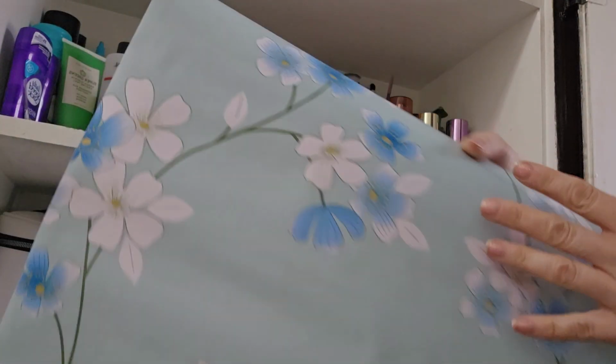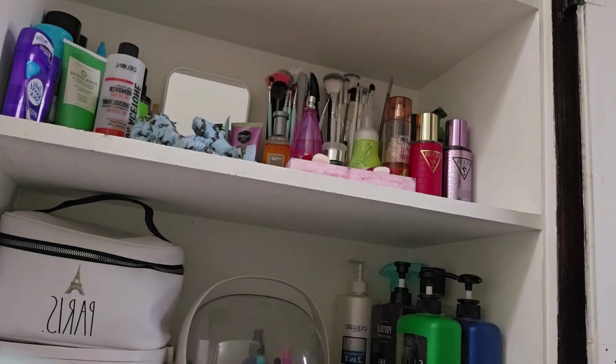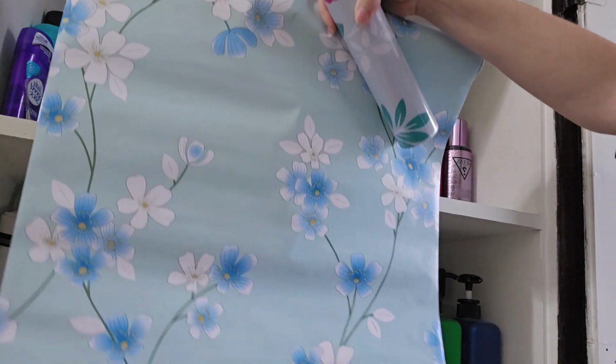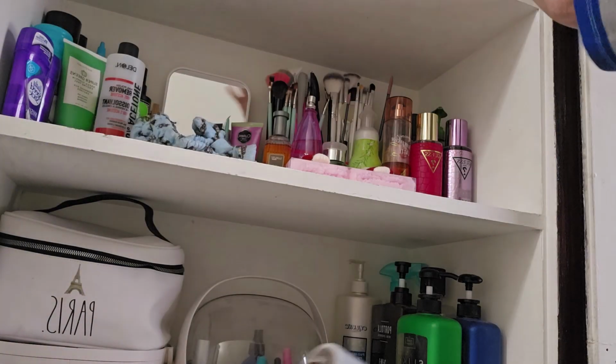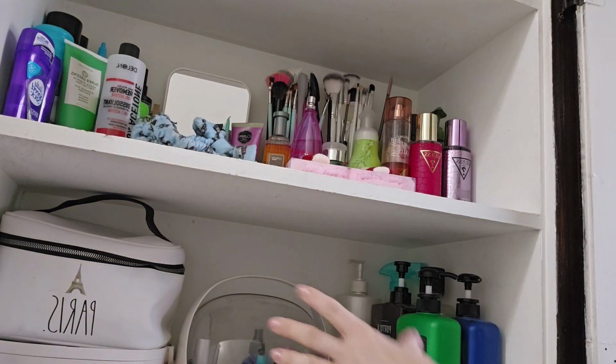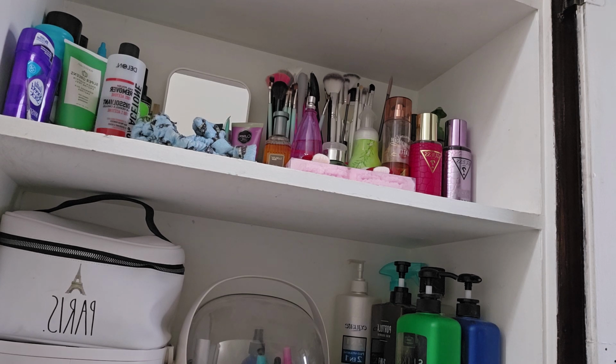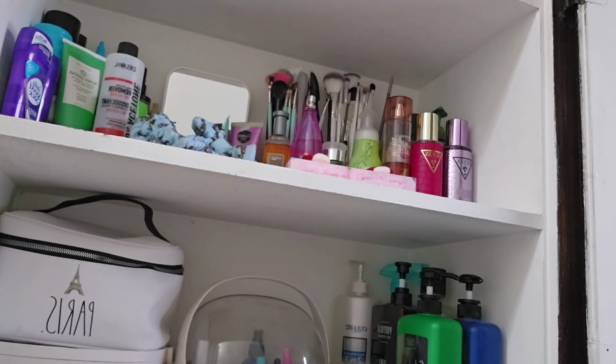I decided on the smaller, lighter print versus the big, bold print. That's what I was going to do, but I think I like the smaller one better for the size of this. And also because it's kind of like a tree, it's just going to be along the back, and you'll see the tree going up through the back of the wall. I like that one better. So I'm just going to take everything out, get ready, and start painting. So I'll be back as I start painting.